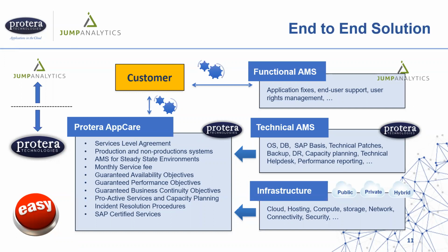Now, how would you engage us if you have an issue, or how would this work? If we host it in the cloud, Protera AppCare would provide a service level agreement, and we would be able to handle all the information that is coming in. If you have a service ticket, for example, you have an issue in the system, we will triage it, go through it, fix it for you, and we will communicate all this step by step.